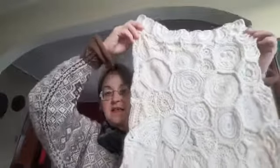I have an update. Oh, here, let me show you. I've been working on my white winter jacket. It's such a huge project. So this is the back.